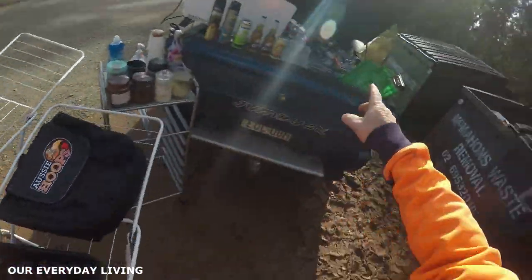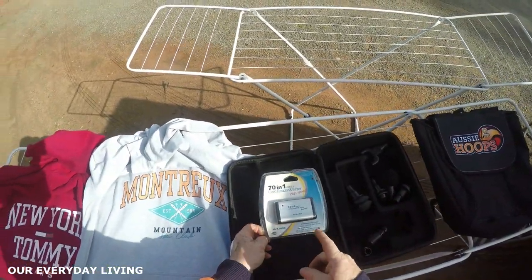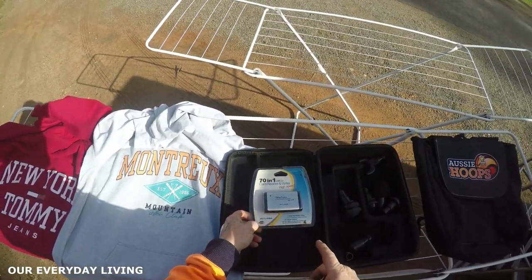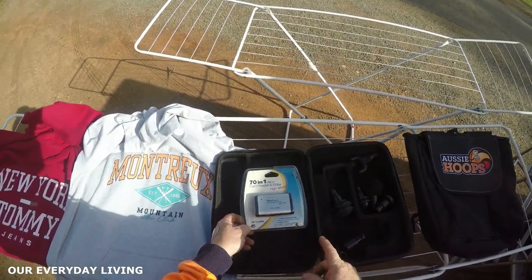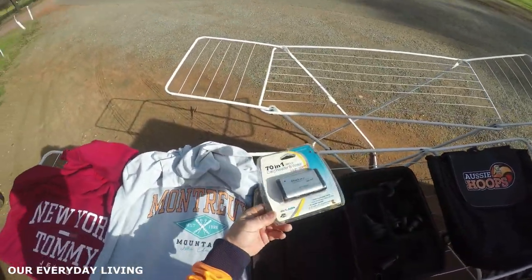Also got, with all the electrics over there, a card reader. Now it's a high speed card reader, 70 in one. Now it's only a 2.0 SD, so it does do micro SD slots. So that's all right, I can use it. I've been after something like that. I've only got one. That'll help with our editing.